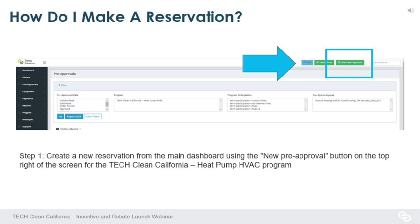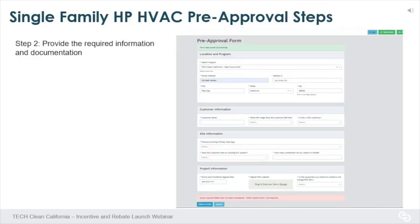While funding is available, a contractor can create a reservation by starting the application pre-approval process. Program participating contractors that are enrolled can visit the IRIS portal at catecincentives.com, log into their account, and click New Pre-Approval, the button at the top right-hand side of the web page. Next, you would fill out basic information for your customer, such as their full name and site address. The next requirement would be uploading a signed contract or the fully filled out terms and conditions document, which is signed and dated on or after the program launch date to be valid.